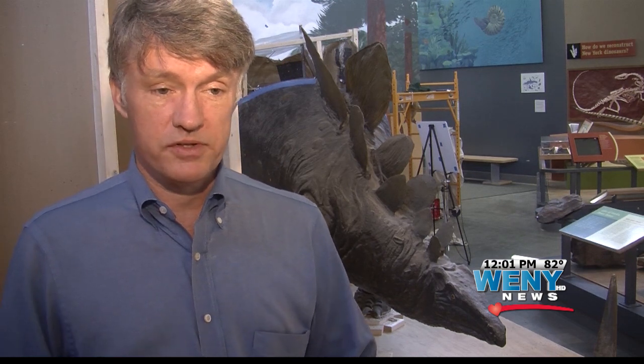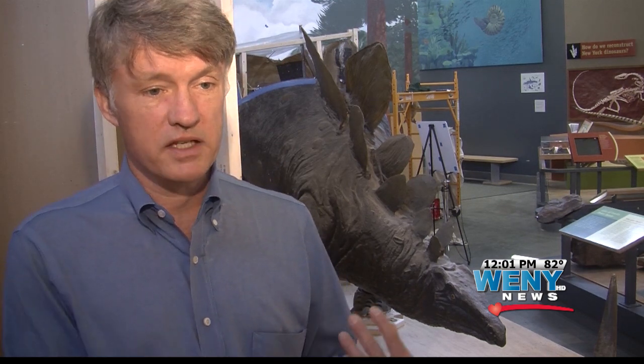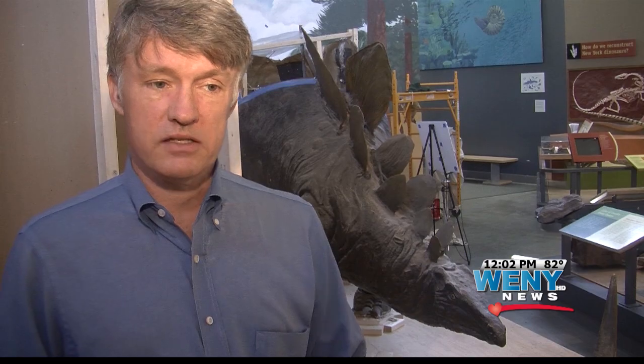He's also scientifically interesting because this is what we thought Stegosaurus looked like in 1905. And we don't think Stegosaurus looked like that now. And so part of the exhibit here will be to tell that story.